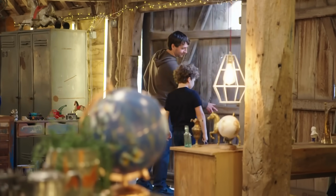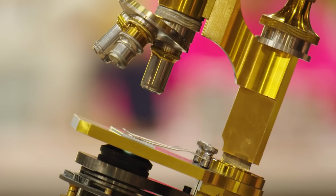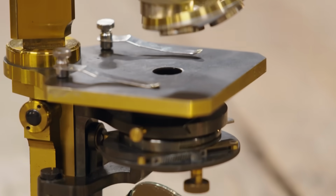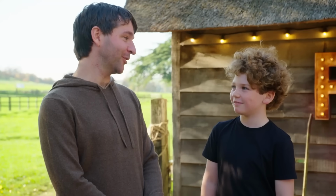Sweetest kid. Love that. Knowing how much history this microscope has, I feel happy, inspired, honoured to just have this and being able to play with it whenever I want, really. He can go in 100 different directions. I can't wait to see where you go with it.